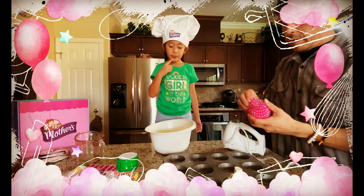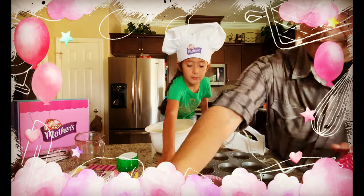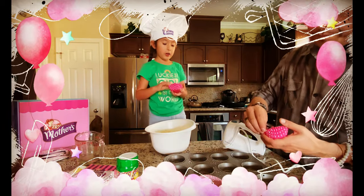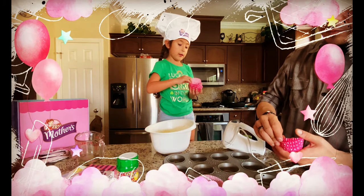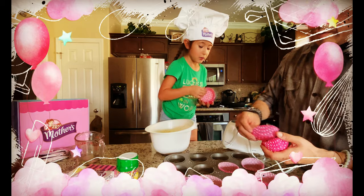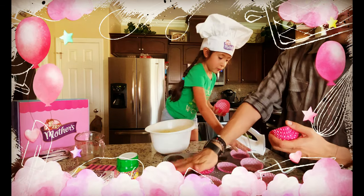Okay, guys. We're going to put the cake. This is what now we're going to put the cupcakes. I know you guys thought it was like cake, but it's actually not. Cupcakes. Friendship cupcakes. Yeah. So we need to make this cupcake.